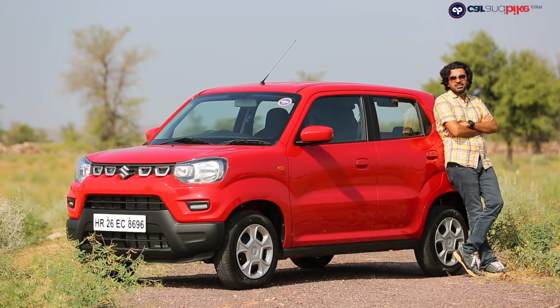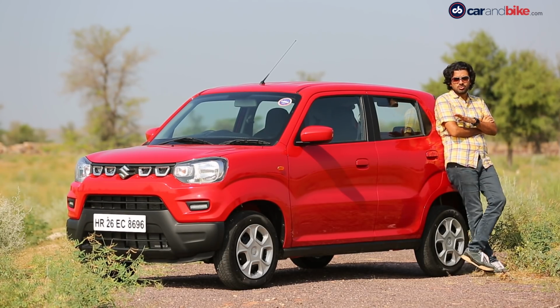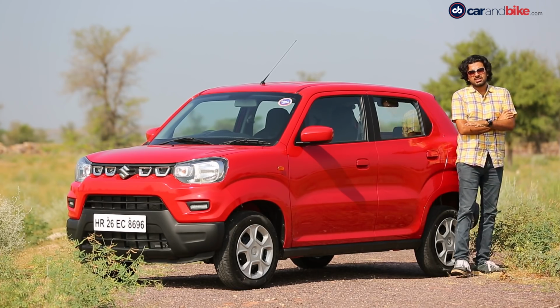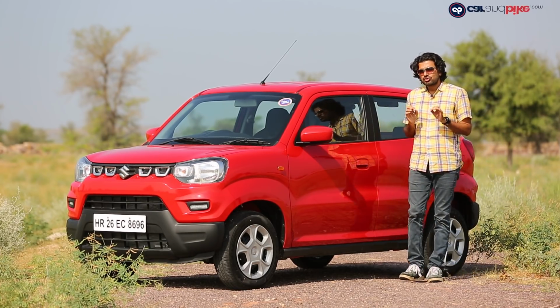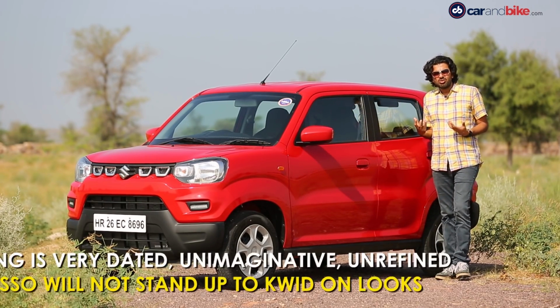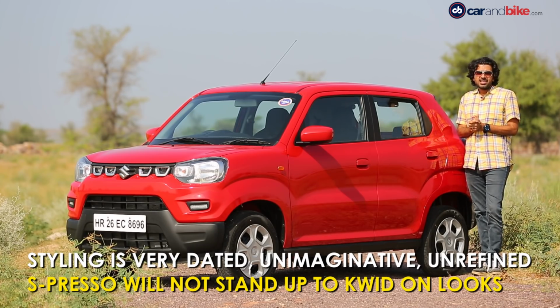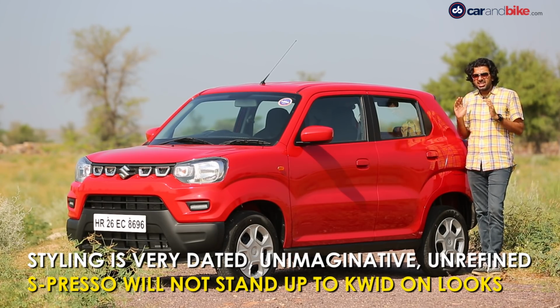Car design of the year, and the winner is not the Maruti Suzuki S-Presso. It's built to a cost, this car, and unfortunately that shows. It shows up right away just in terms of the sort of crudeness of design. It looks unfinished. It doesn't look like something from 2019, and to me that is its biggest weakness.